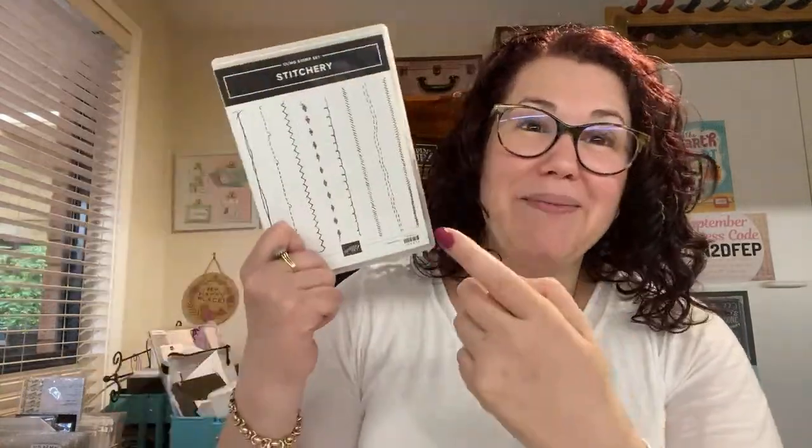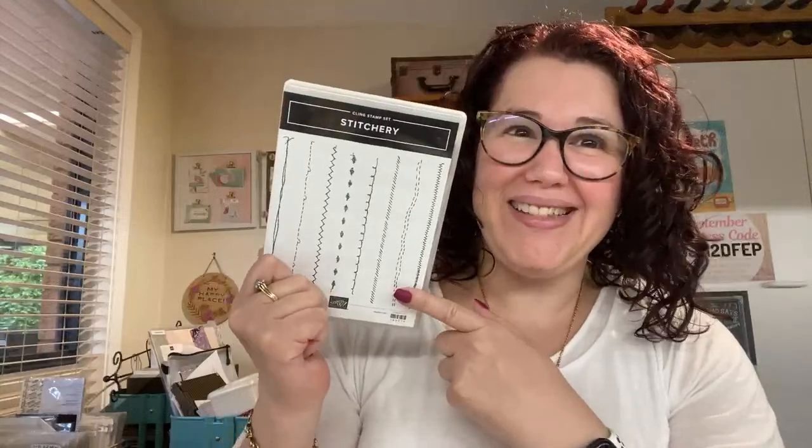Oh no, I'm not saying that every one of my stamps in my stamp collection have been inked. I'm talking about a stamp set that remains uninked. I'm not that good. I cannot say I have used every single stamp in my stamp set collection.